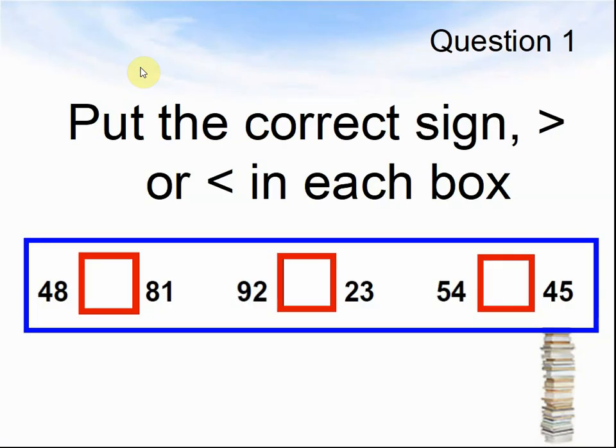Question 1. Put the correct sign, bigger than or smaller than, in each box. 48 something 81. 92 something 23. 54 something 45. Pause the video until you are ready to see the answers. Here come the answers.